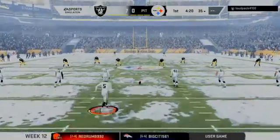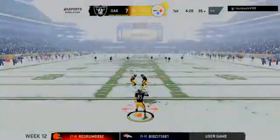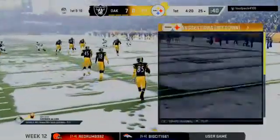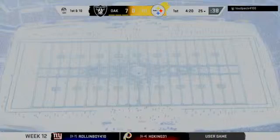Now after the touchdown, it's Zuerlein. He'll kick it away. Here we go. Over first and 10 at their own 25-yard line.